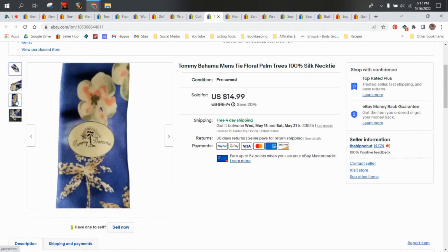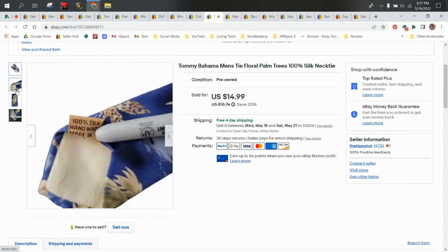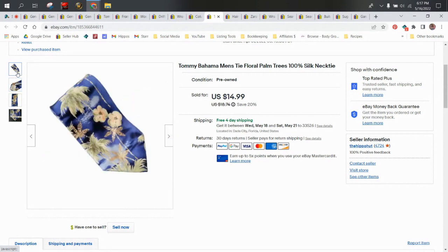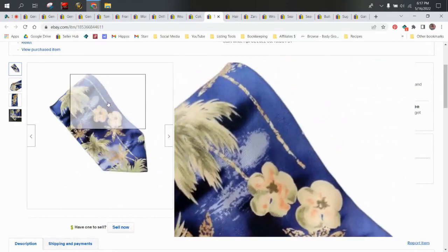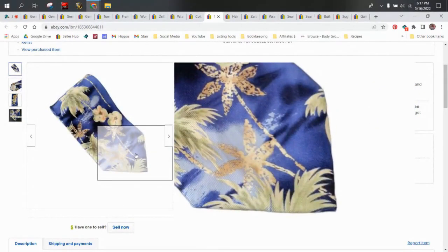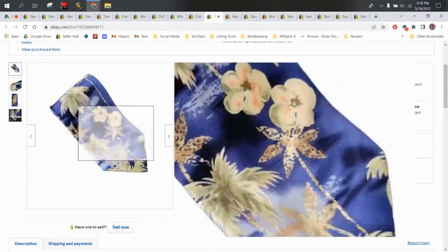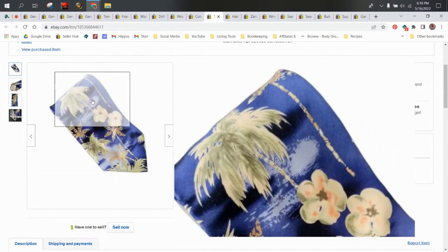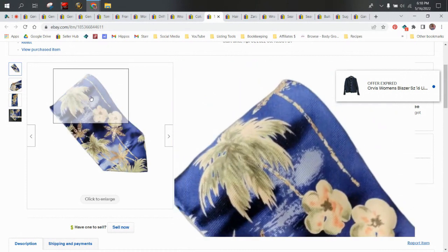Next up, we have a Tommy Bahama men's tie. We found this at a local thrift store, and it was also only $1, which was a really super nice find. We don't find Tommy Bahama ties very often. They always have these nice prints. They're always silk. And then when we do find them, they're way overpriced. They sell for about $15 on average, so you don't want to pay too much into them. But this has the nice Hawaiian tropic print. It was silk. It was $1. So we sold it for $14.99, and it shipped first class in a poly bag.